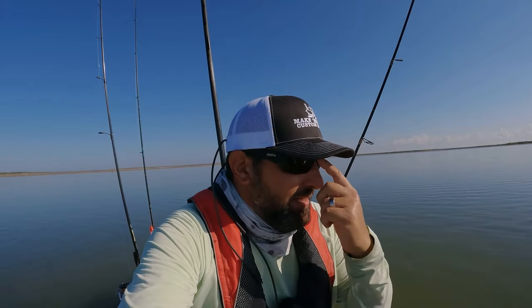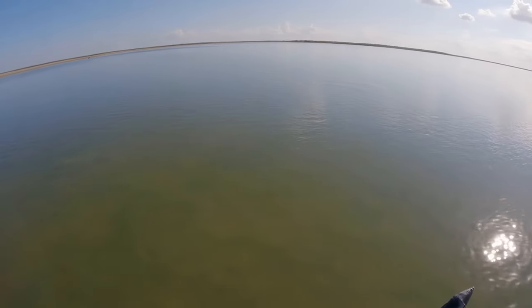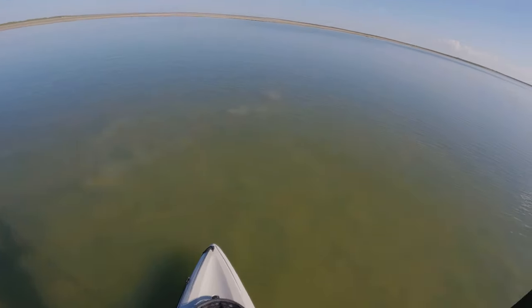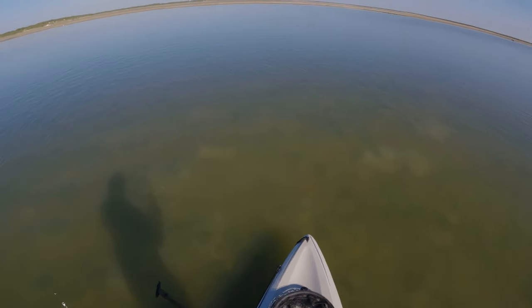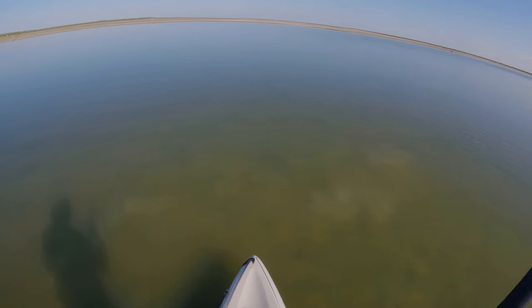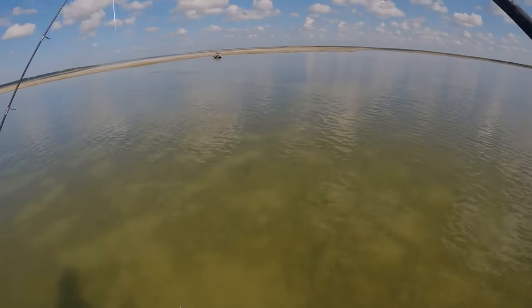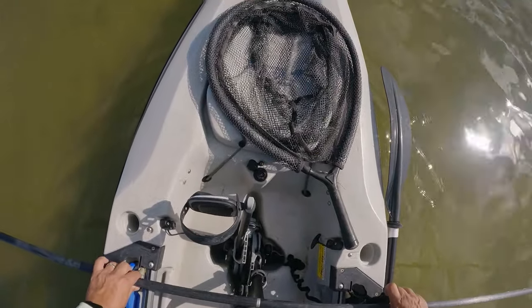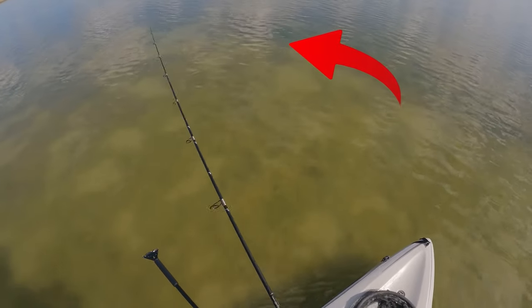I'm out of breath, it's hot. So we're gonna do a little bit more. Hopefully we get on some more fish, so let's stick around. Yeah, something spooked right here. There were two of them. Didn't get to see what they were. Oh, there's a big red right there. He's just circling.